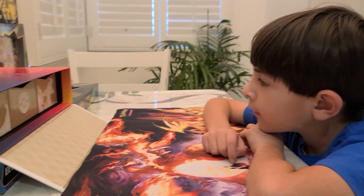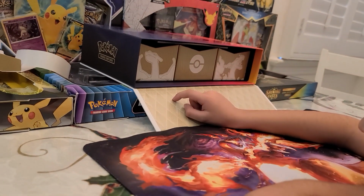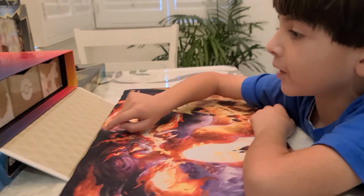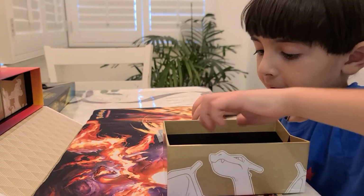He doesn't know which one of these three to open first, but I say we go in order. That's where we go. This one, this one, left to right, like always. Facts.